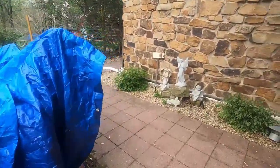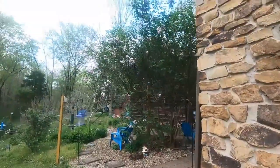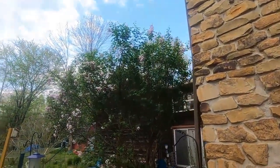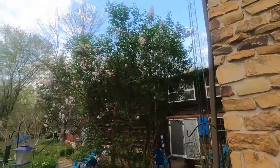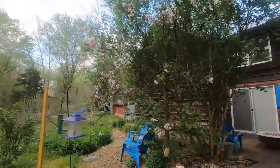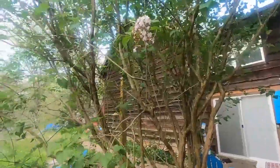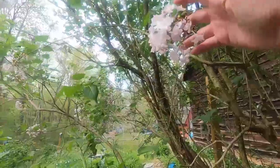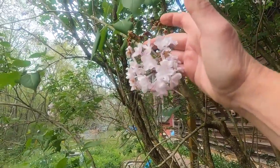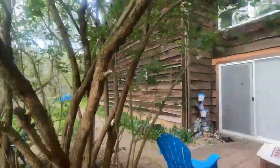Back here, we have the stubbies growing. And then I have my lilac tree, my big shade tree of a lilac that shades my patio. And it is in full bloom. And it is so pretty and smells so good. I wish you could smell this thing. Ah, it's so sweet. It smells wonderful.